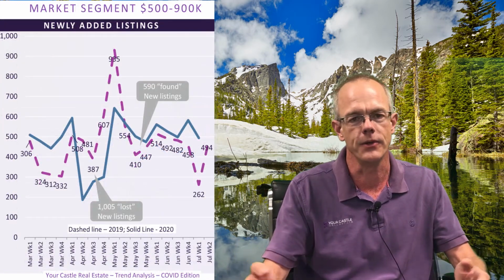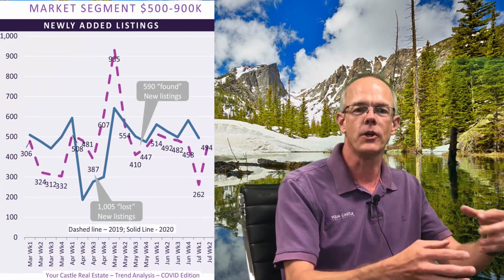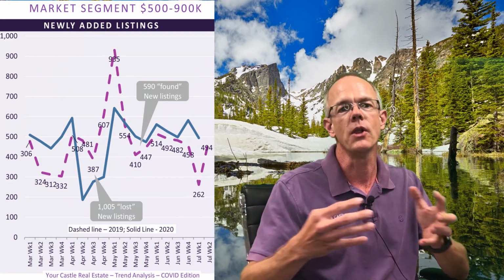If we skip ahead and take a look at 500 to 900,000, so this is sort of upper middle market, second or third trade up, it's a very different sort of chart. You can see that we only lost 1,000 listings during the downturn, quite a lot fewer than we had in the other two segments, and it was one of the very first to turn around and start adding new listings into the market versus historical. For several weeks now, like 6 weeks, we've been adding more listings than we did in the past. We've added almost 600. So the listings that we lost during the crisis, we've gotten almost all of them back.